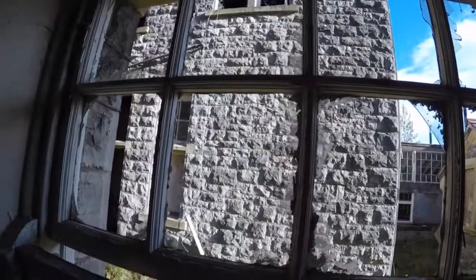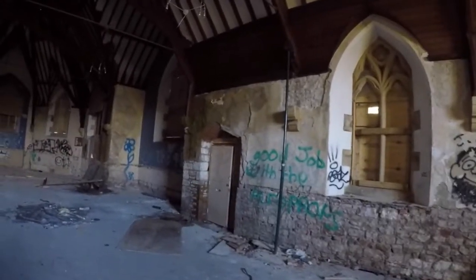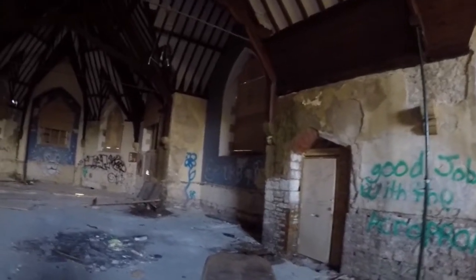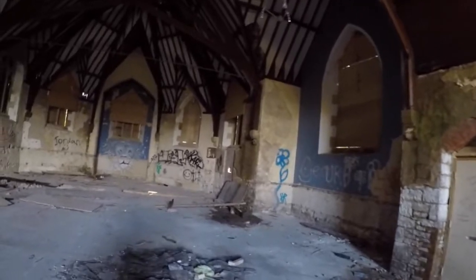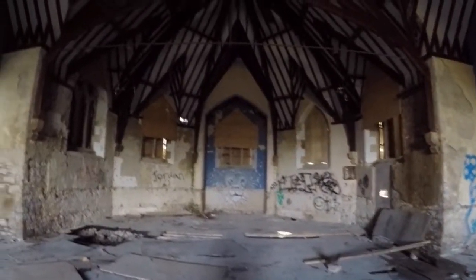Lovely old windows. As many of you know this location, it just goes for days, as they say. It's pretty awesome. What's left of the church, guys? Got a pretty cool lion graffiti down there at the very end.